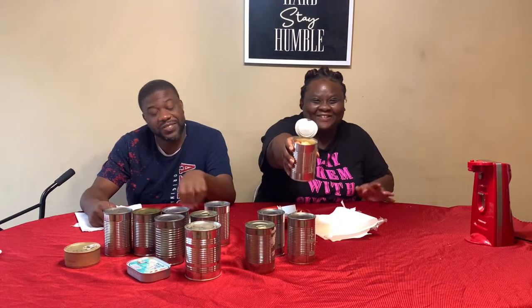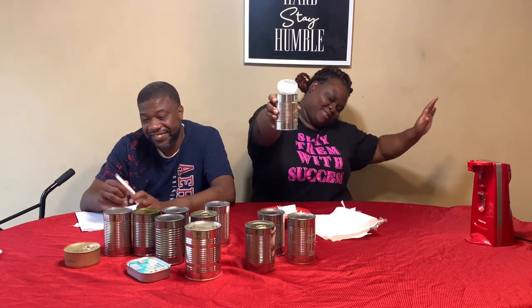Okay, this one got the little thing I can screw off. I have a feeling this is the, oh my gosh. The first one, y'all cheated. Number 12, let's see what number 12 is, y'all. Ooh. Fruit cocktail. This is fruit cocktail, y'all. I'm doing good. And we are on a roll.